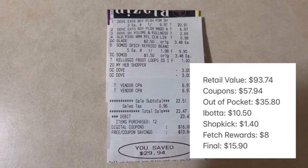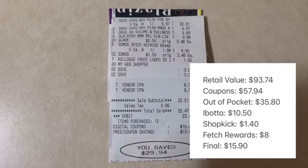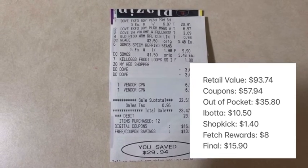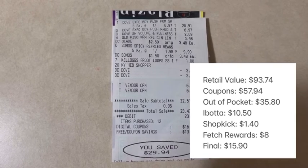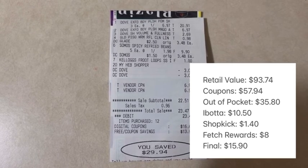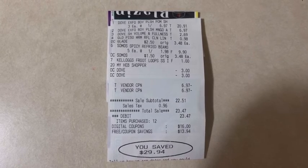Here is a look at the final numbers for this haul. The retail value was $93.74. I had a total of $57.94 in coupons, leaving me to pay out of pocket $35.80. I got back $10.50 on Ibotta, $1.40 on Shopkick, and $8 on Fetch Rewards, making my final net total $15.90. That's going to do it for this week's H-E-B haul.